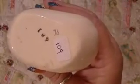10 cents. 10 cents. The dime jumps. It just jumped right out of my pocket. I'm telling you, my car stops on its own, money leaves my pocket on its own. I don't know what's going on in this house.